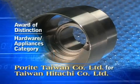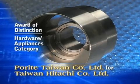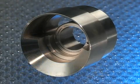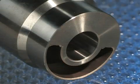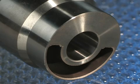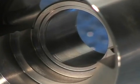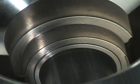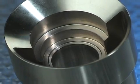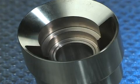Porite Taiwan Company Limited has won the award of distinction in the hardware appliances category for a copper-infiltrated PM steel weight balance manufactured for Taiwan Hitachi Company Limited. Made to a density of more than 7.2 grams per cubic centimeter, the multi-level part has a tensile strength of 87,000 psi, a yield strength of 60,000 psi, and an 80 to 85 HRB hardness range. The complicated final shape was achieved by additional machining. The part is used in a new compact compressor. The choice of PM over casting or machining provided a cost savings of more than 70%.